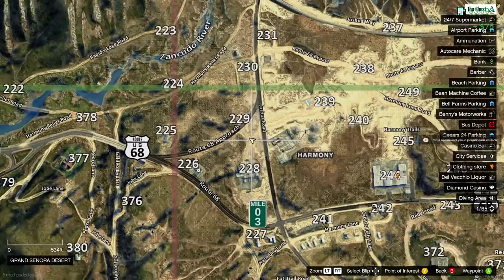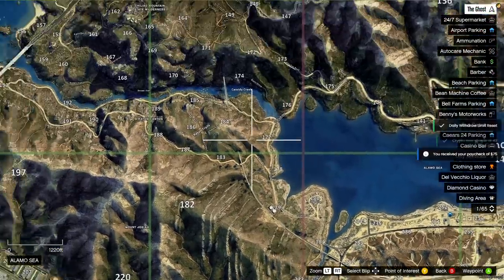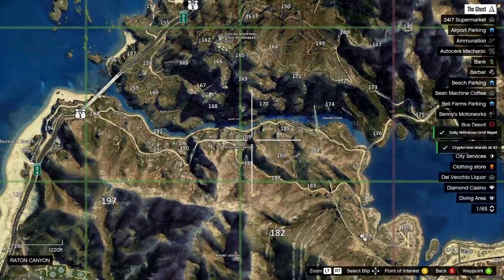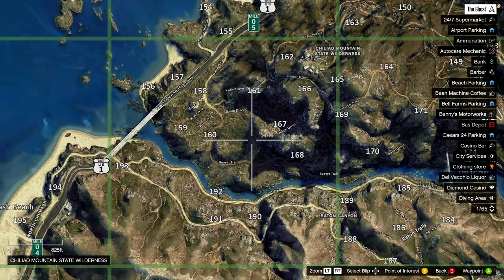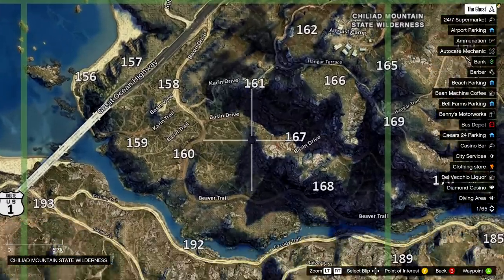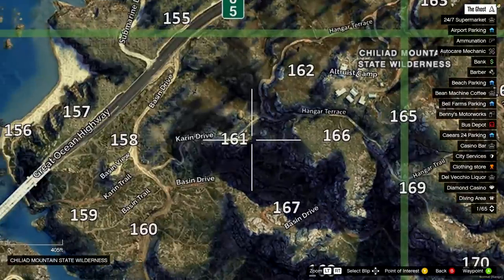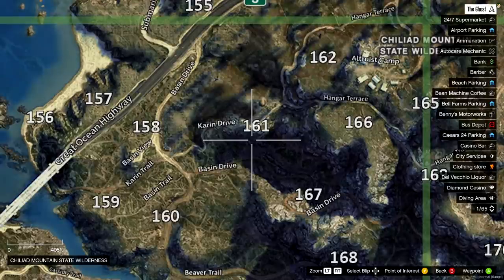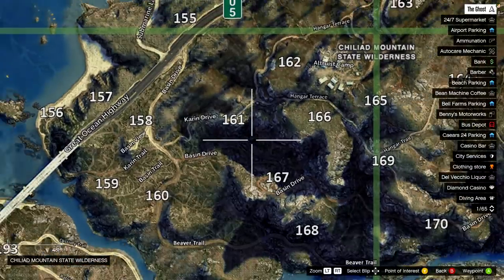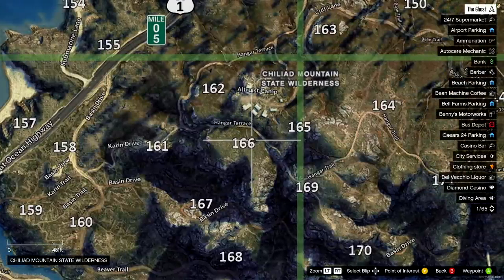Well, we need to plot out a good road. Now my GPS is going to take me, look, we're going to go through Stab City. You want to go that way? Or you want to go all the way around? Well, if we go through Stab City, it's going to want to take you where you see 161 is, Karen Drive. We don't want to go up Karen Drive because we're not going to make it. That's that real curvy road. We're not going to make it. See, 162 and 165, or 165 is where it's at.